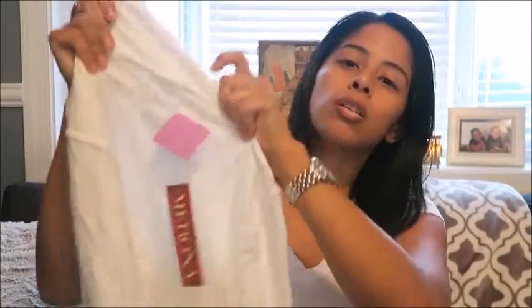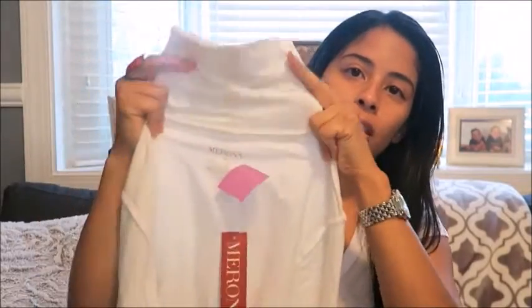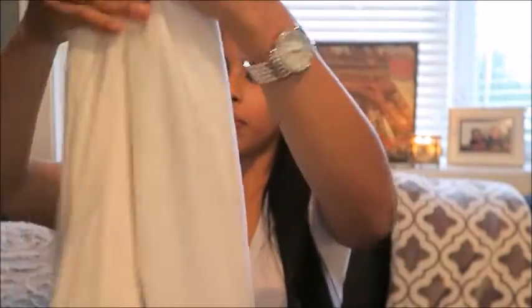So these are it. And then the last thing I got was just a shirt. This is a white long sleeve turtleneck shirt, perfect for the winter, brand new. And this was only $6.90. Perfectly fine, no stains, no rips. And yeah, I was very excited about this one.